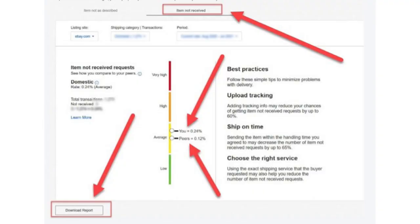So the number one reason beginner eBay dropship sellers appear on eBay's radar is because of what is known in the industry as INRs, which is an acronym for Item Not Received. Every eBay account on the planet has an INR rating, or Item Not Received rating, like this eBay account that has a 0.24% Item Not Received rating. At the end of this video, I'll share with you the link so you can also see your INR ratio right now.